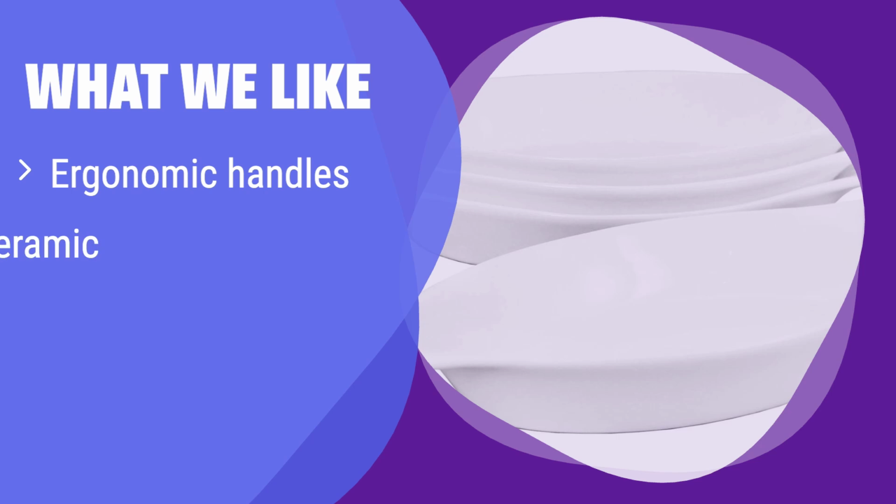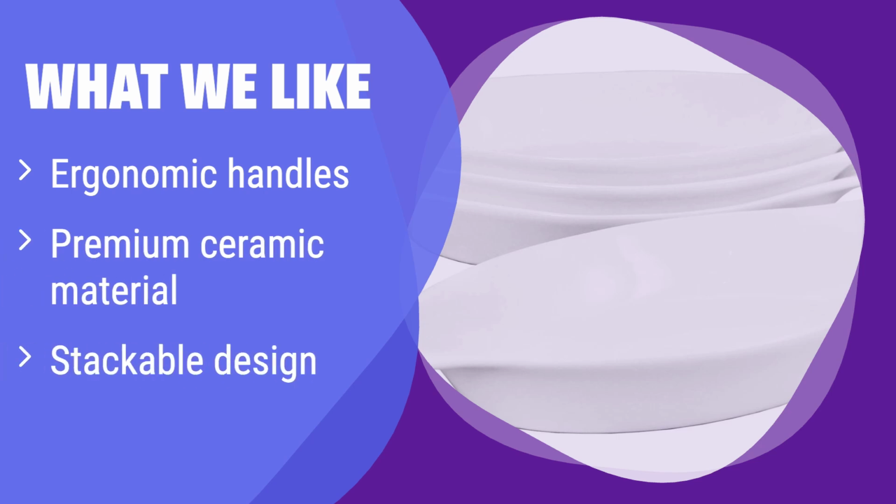What we like. These dishes feature uniquely designed, easy grip handles that make removal from the oven simple and safe. Made from high-quality ceramic, they are also conveniently stackable to save cabinet space. If you prioritize comfortable handling and efficient storage in your kitchen, this set is an excellent option. What people say.